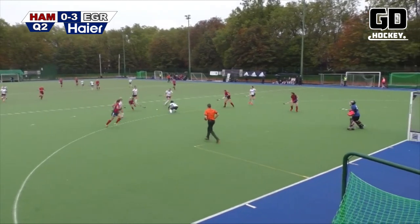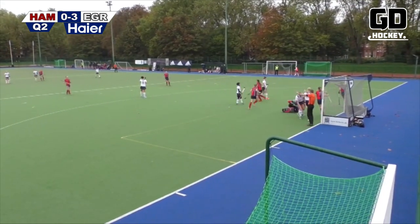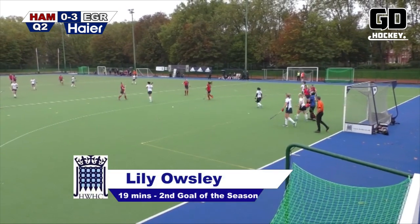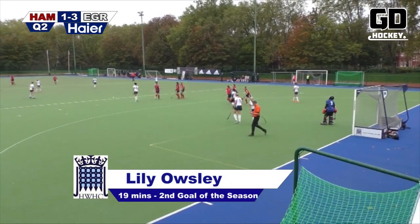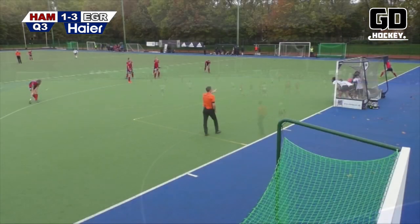And here comes Aston Westminster. This is Owsley. Owsley one-on-one with the goalkeeper, and Owsley scores. What a start to the second quarter by the home side. They needed it. Aston Westminster 1, EG 3.